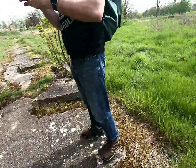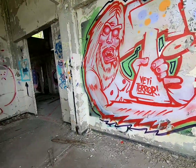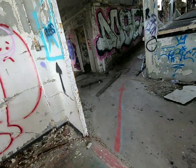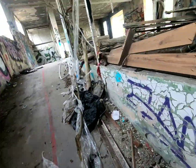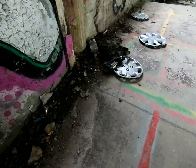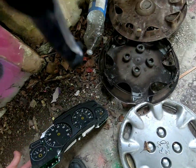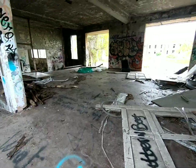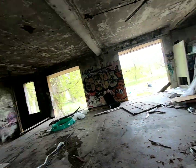I like the graffiti here, it's actually not too horrible. Some of it is and some of it isn't. Oh, look at that. Oh, wow. Oh, look at this, look. Peugeot parts over here, look. Part of the dashboard there. And we've got a car seat over here somewhere. And we've got a thingy over there. Bumper.